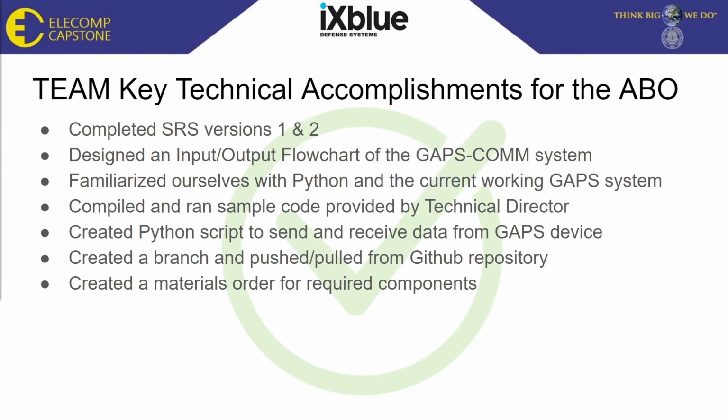This is a list of the technical accomplishments that our team has completed this semester. We have completed a software requirement specification document outlining how the system is structured. We've also developed multiple flowcharts for the system and each individual software module that we will be developing. We have all familiarized ourselves with the Python programming language and the current working GAPS software system. Using the sample code provided by our technical directors, we have begun prototyping software components for the GAPS-COMM system.